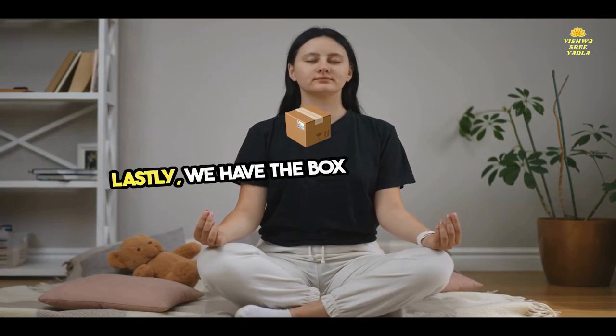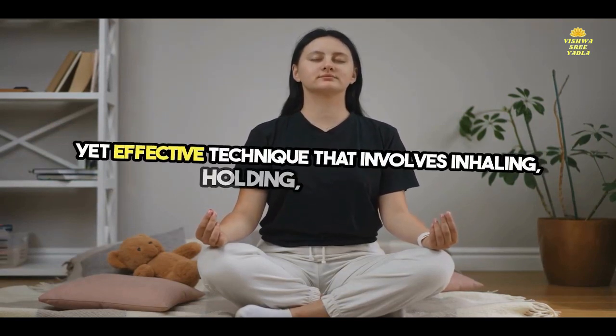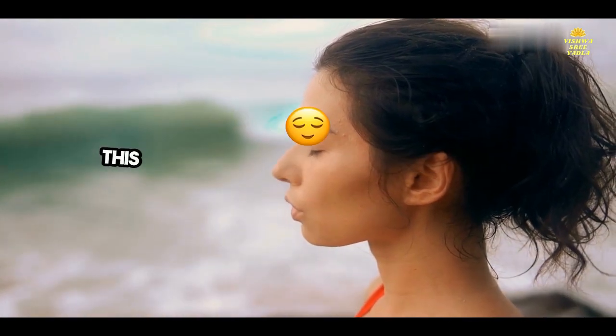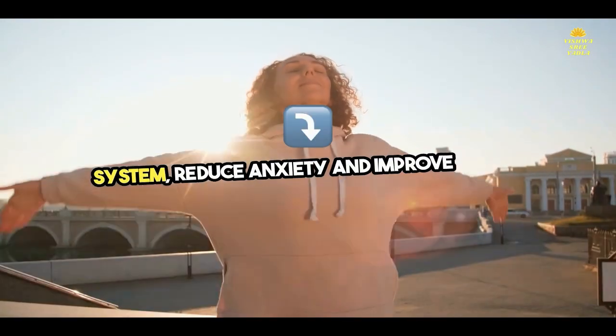Lastly, we have the box breath, a simple yet effective technique that involves inhaling, holding, exhaling, and holding the breath in equal counts. This technique helps to calm the nervous system, reduce anxiety, and improve focus.